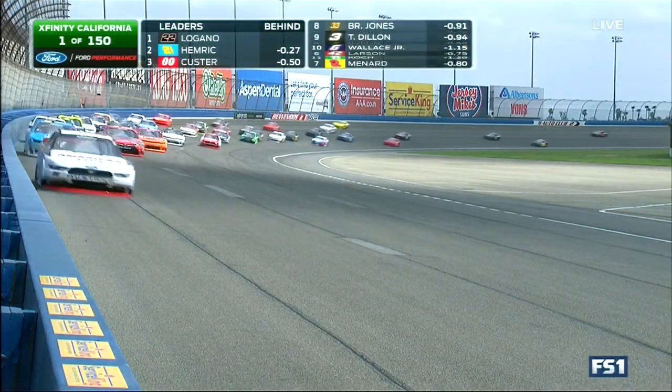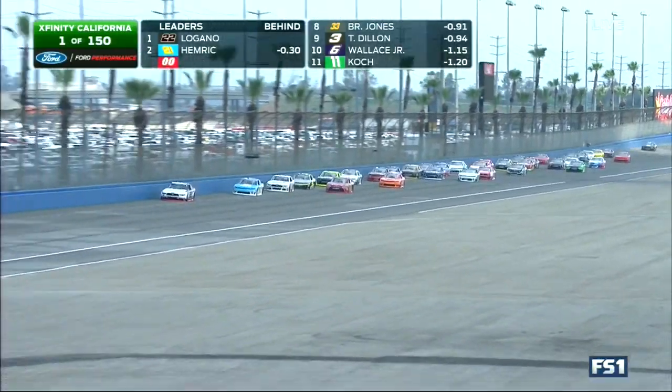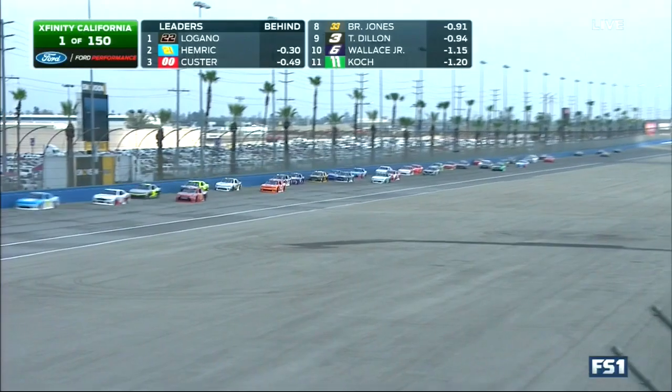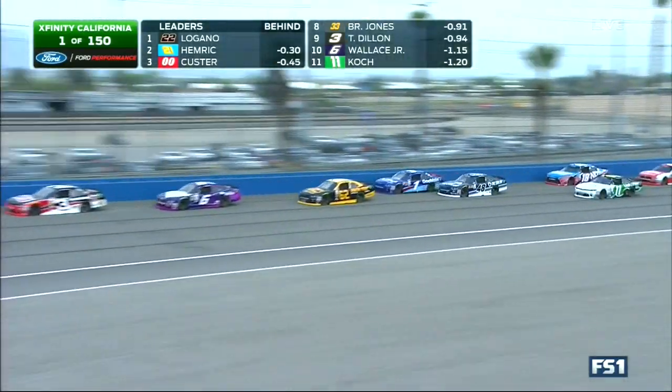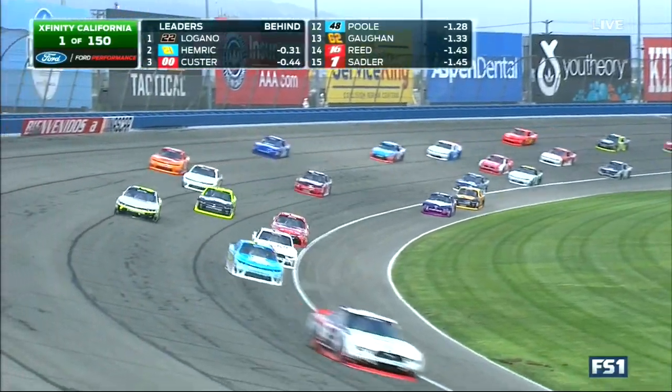I love watching the cars blend off of turn two here. The track really narrows up on you. You get three wide in the corner, and boy, you got to be careful off of two. I think I actually saw four wide, if you really wanted to count the lanes. I love that. Look at there. That's what I love.